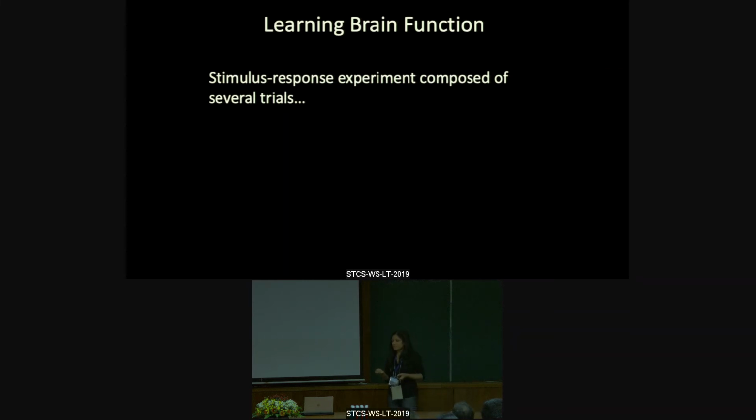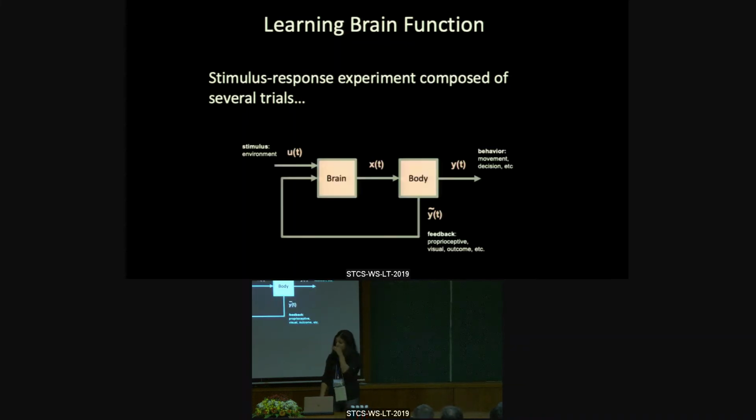Before I get there, I just want to say neuroscientists are all about constructing very, very clever experiments to try to uncover brain function of a very particular network of interest, right? They typically perform what are called stimulus response experiments. The idea is if I'm studying visual cortex, I'm going to provide a visual stimulus. I'm going to record the response of my brain and maybe the response of the behavior. I'm going to show this in a block diagram, and then I'll give you specific examples, but I'm going to always pretty much come back to this.